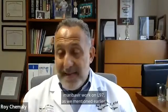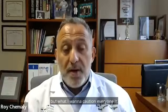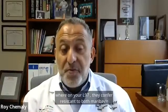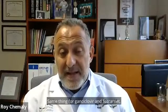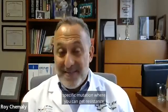Maribavir works on UL97, as we mentioned earlier, and specific mutations on UL97 confer resistance to maribavir. But what I want to caution everyone is that there are specific mutations on UL97 that can confer resistance to both maribavir and ganciclovir or valganciclovir. Same thing for ganciclovir and foscarnet. There are specific mutations conferring resistance to both, or even to cidofovir. So you have a triple hit here: specific mutations where you can get resistance to ganciclovir, valganciclovir, foscarnet, and cidofovir as well.